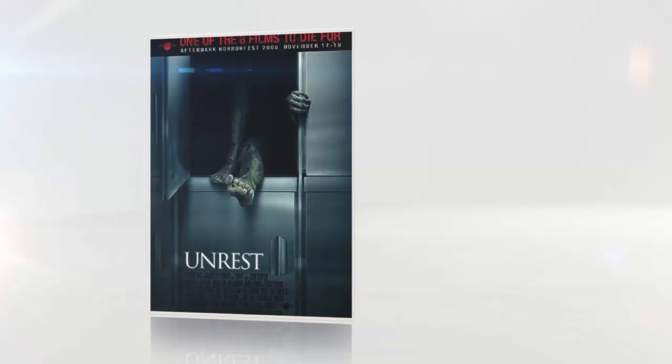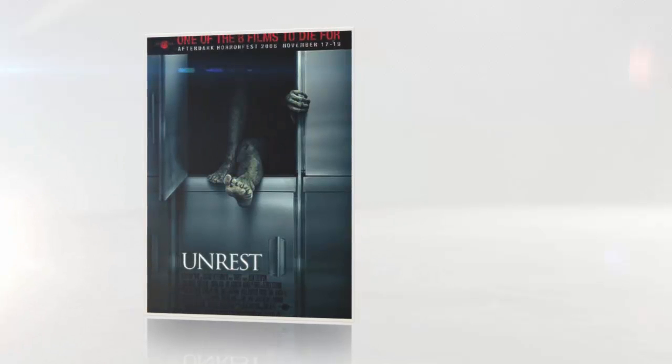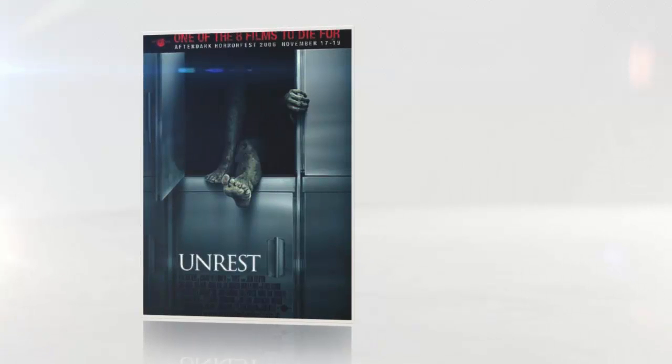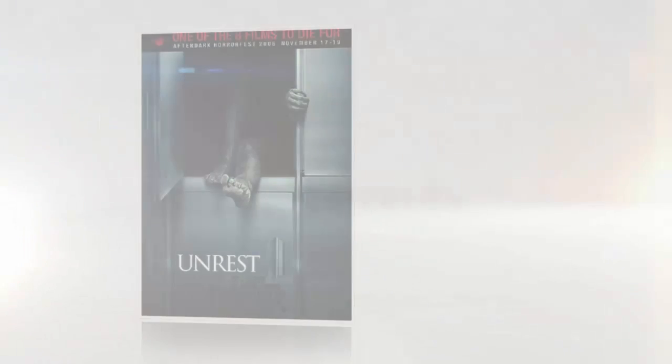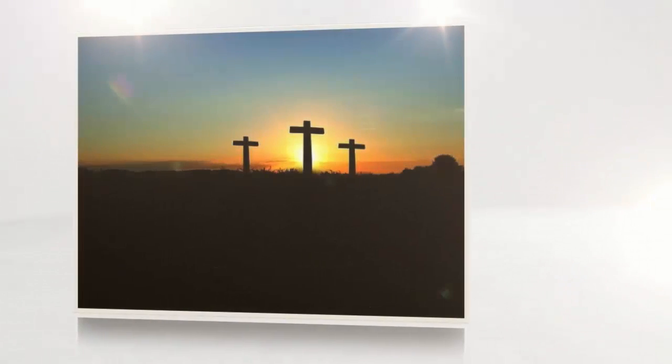Since the movie is set in a morgue and was shot in a real one, as many real props as possible were used. Multiple dead bodies were used for some extremely graphic footage. In fact, the use of real bodies was a significant part of the movie's promotional campaign. Unfortunately for those who posthumously broke into acting, the general consensus is that Unrest isn't very good. Number 7. Deterrents.